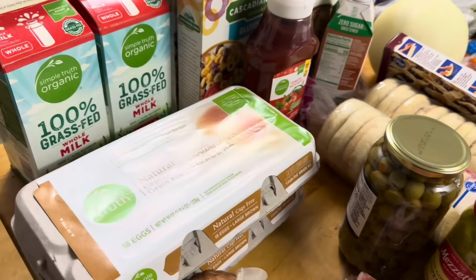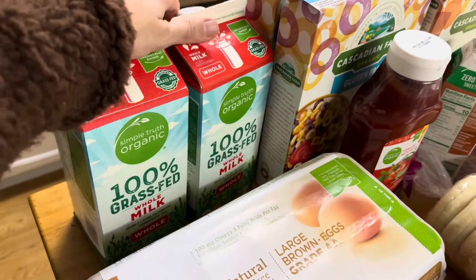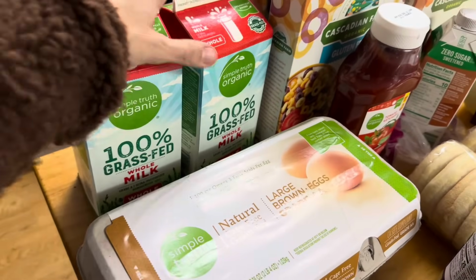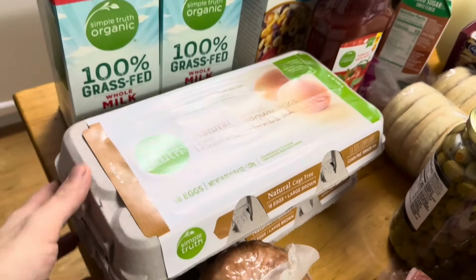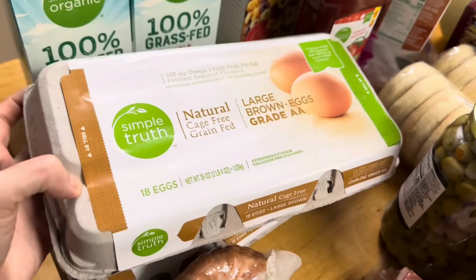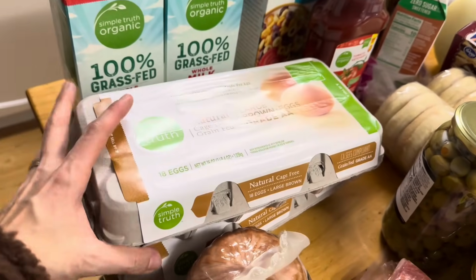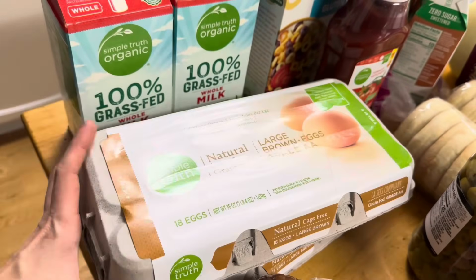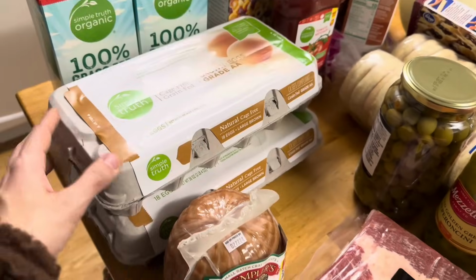Some of the essentials, we've got some grass-fed milk. We got 2 of those. Almost everything here was on some kind of sale or discount for the holiday. 2 of these large brown eggs, 18 packs. These were on sale for $1.99. So I grabbed 2 of those.